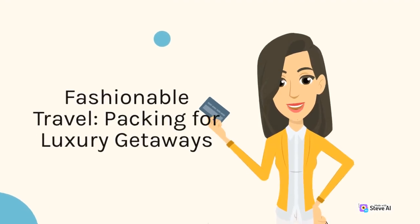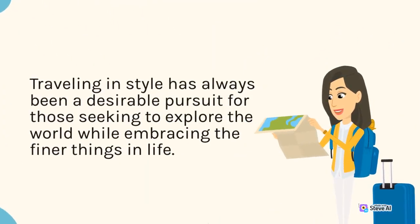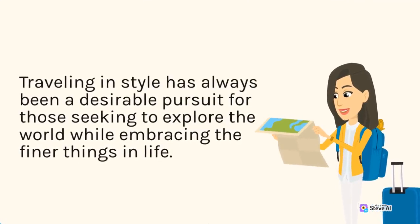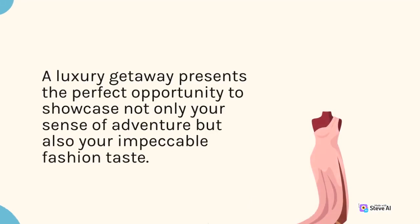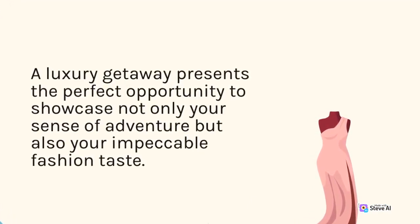Fashionable travel, packing for luxury getaways. Traveling in style has always been a desirable pursuit for those seeking to explore the world while embracing the finer things in life. A luxury getaway presents the perfect opportunity to showcase not only your sense of adventure but also your impeccable fashion taste.